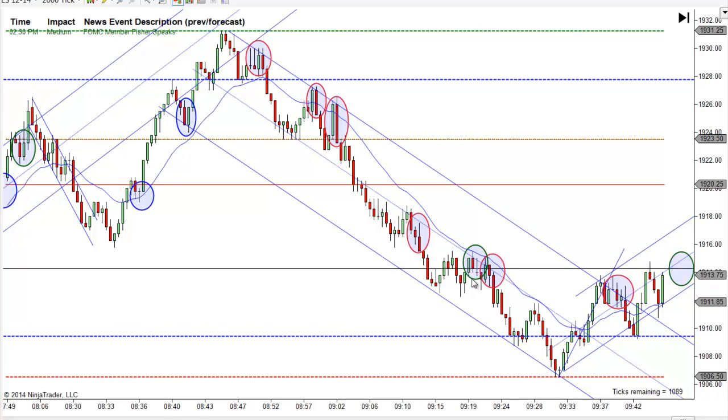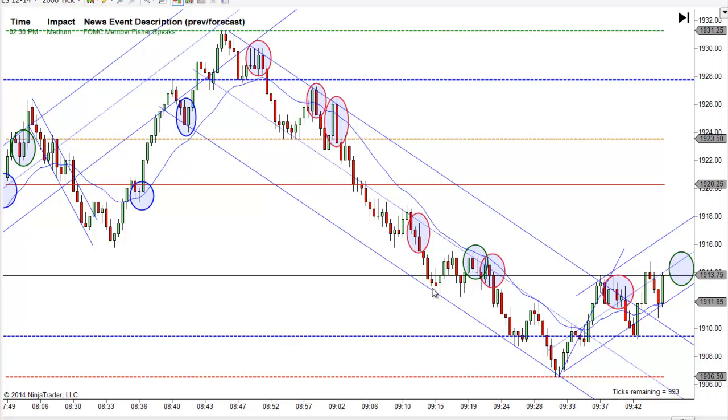And then you kind of get hung up here. There's another second entry short here. But we've had a big move down, and we've gotten really close to this line.